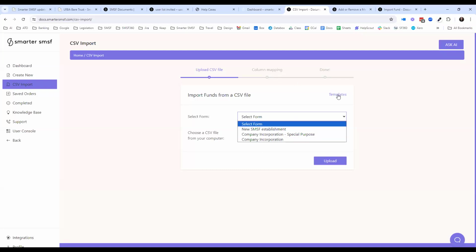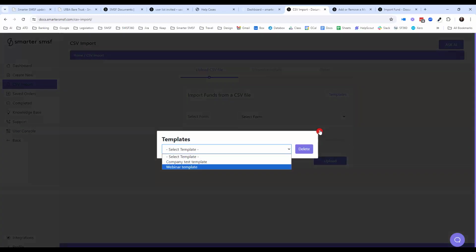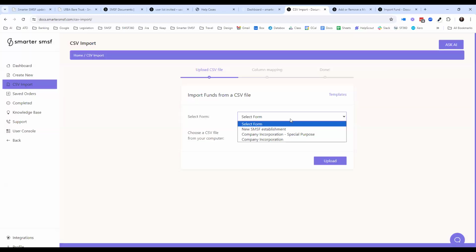It then allows you, if you have templates, to create those templates or manage those templates. And then once you have that, you can map for the first time in that next phase. And once you've mapped that, it will then naturally populate that information into the form and save that as a template. So you don't have to map each and every time. You're actually choosing from that particular process.